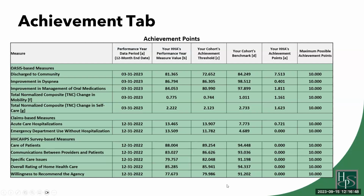So this is the achievement tab within your reports. The achievement tab gives you the recap of your achievement points after that calculation has been made, again, assuming that you reached the achievement threshold for your cohort. So in this agency's calculations, as you see, it again tells you the dates. This is a 12-month period always. The OASIS data ending March 31st, and then the rest of the data going through 12/31/2022.